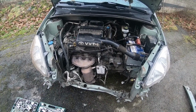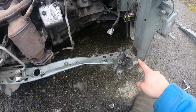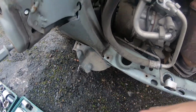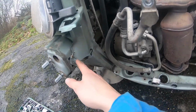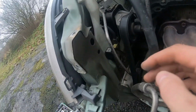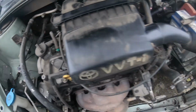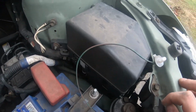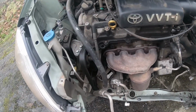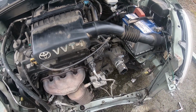So right, you got it all disassembled, and we can see how far the core support is bent. This is what it should look like, and this is what it's looking like on this side. So the core support is held on by the tack welds here and has to be changed all the way up here. And I don't know if they will sell us this piece separately at the junkyard, or if they will chop off the frame rails and stuff like that.